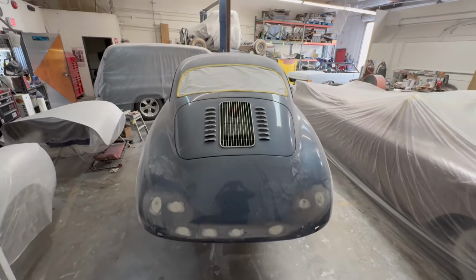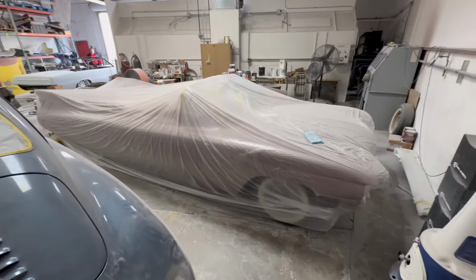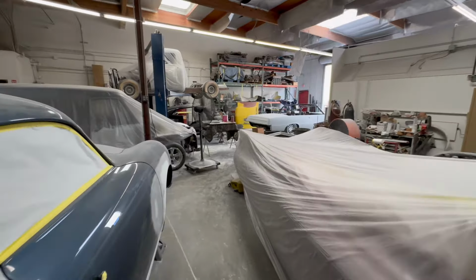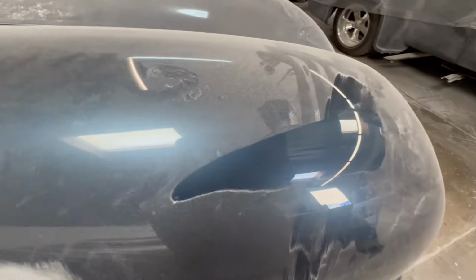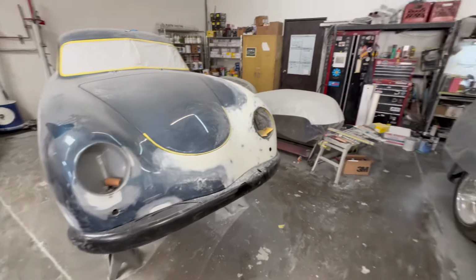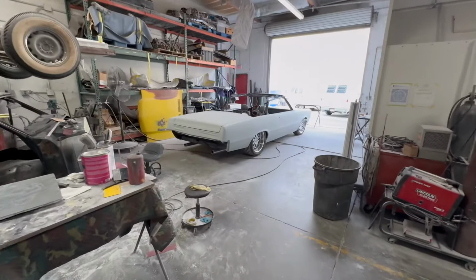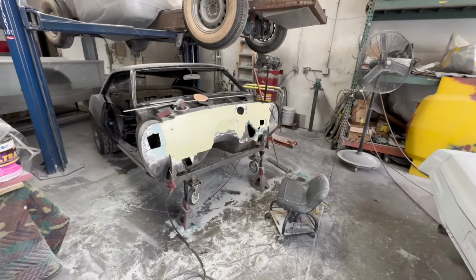All right, now we're in the body shop at the Cambra Speed Shop. There's a few things getting a little attention. This is the dusty side of the magic they do. Norwegian green, huh? Oh wow. Lots of firewall work there.